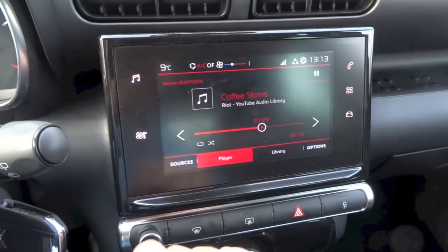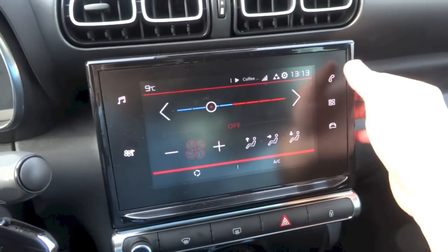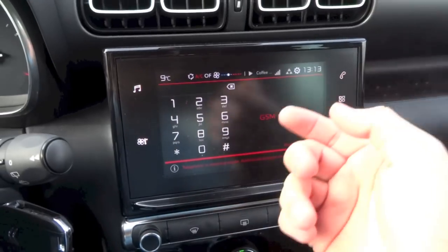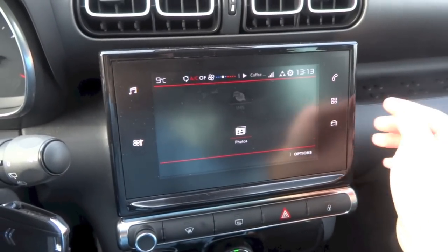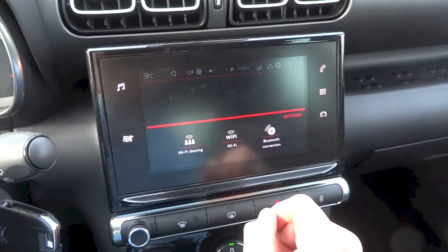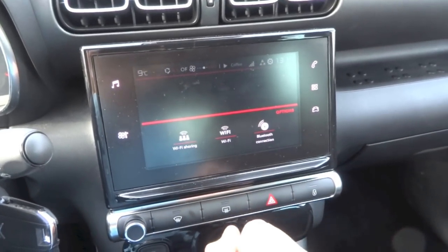Now, this button brings us back to the air conditioning controls, right up here. Bluetooth telephone menu, where you can dial a number, look at your phone book, look at your call lists and whatnot. Right here, you can view photos, read your texts, and options, Wi-Fi sharing, Wi-Fi, and Bluetooth connections.